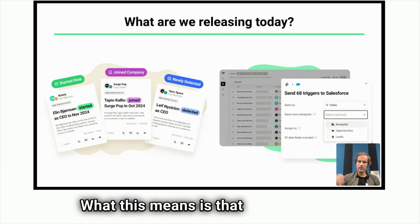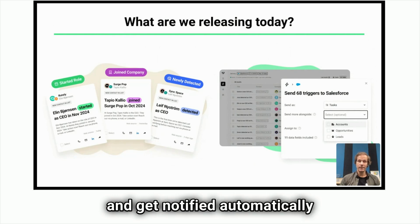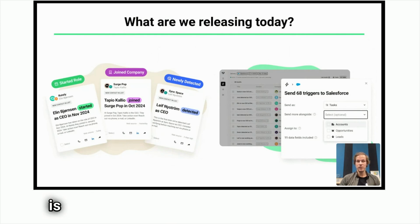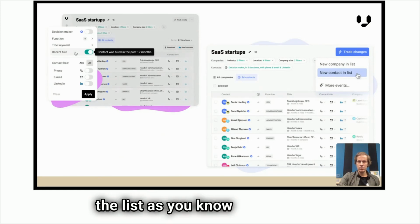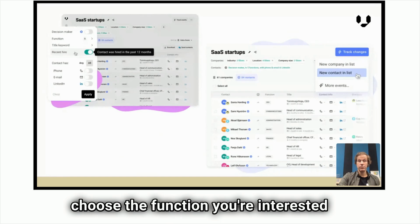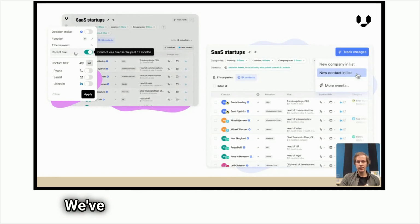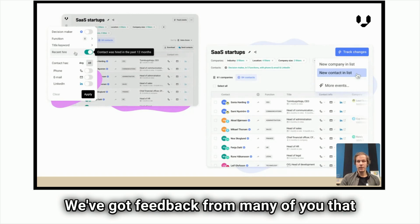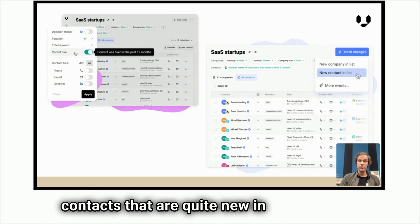What this means is that you can track new decision makers and new contacts and get notified automatically whenever any of your ideal customers is appointing a new decision maker that works in that job function you're interested in. So I have a couple of screenshots how it looks. First of all, you can very easily build the list as you know and pick and choose the function you're interested in. We also introduce a new filter called recent hire. We've got feedback from many of you that you'd like to have specific campaigns for those contacts that are quite new in the company.